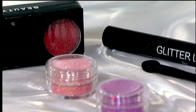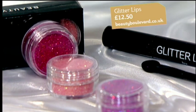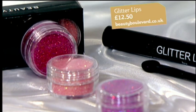Really easy to apply. You just put a little bit of the gloss bond on first, which kind of acts like glue, and then you dab on the glitter. Now, Amy's actually got two layers on already, and you have to layer it up to really get that effect. But it's meant to last up to 8 hours.